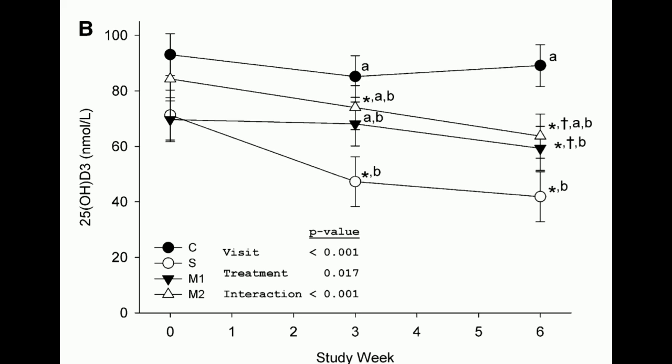So what we're actually saying here, and this is what the paper pointed out, is that when you increase your ergocalciferol intake, that causes an increase in the 25-hydroxyvitamin D2 levels in the blood, which is good because that means that your vitamin D status is improving. But the increase in the ergocalciferol, the increase in the 25-hydroxyvitamin D2, comes at the expense of 25-hydroxyvitamin D3.